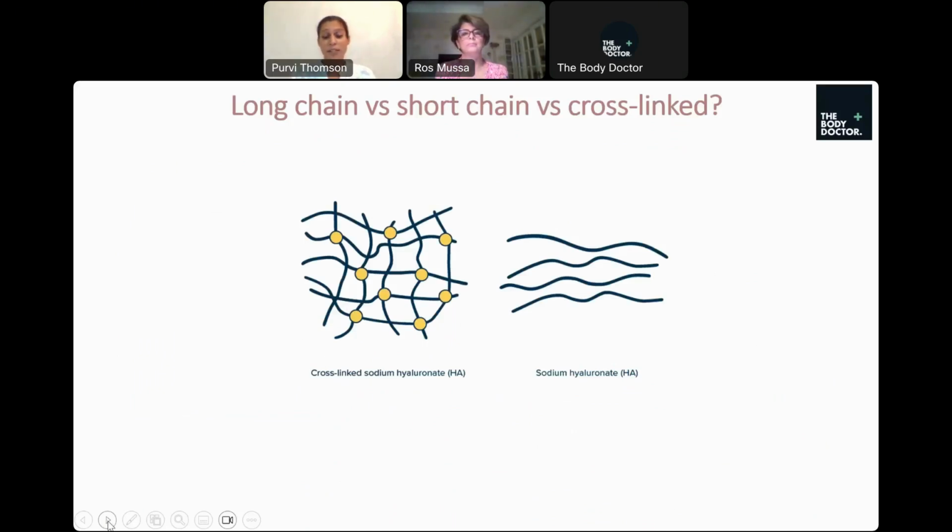Cross-linked sodium hyaluronate might just last longer on your eyes, so your patients are using it a bit less. So think about those patients that don't have the manual dexterity. Cataract patients can't put drops in every 2 hours. Have one that lasts a little bit longer on the eye. So think about a cross-linked sodium hyaluronate or a long chain for sure.